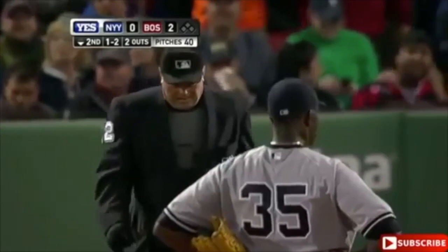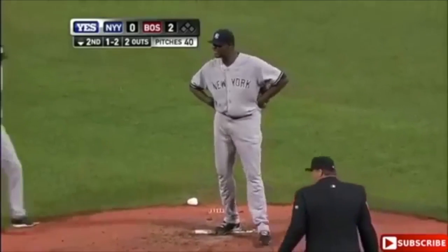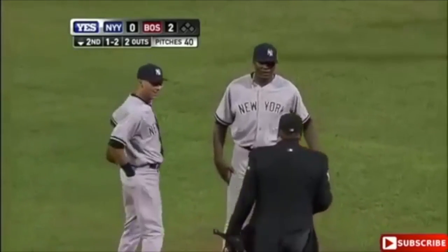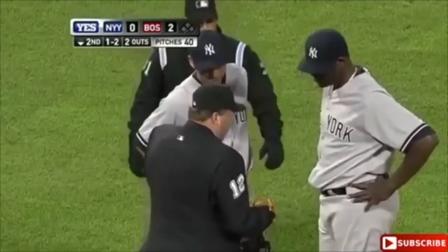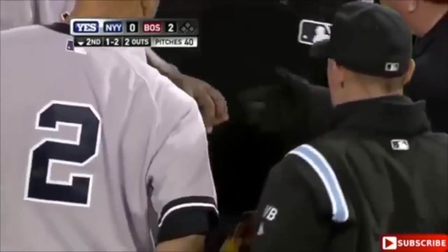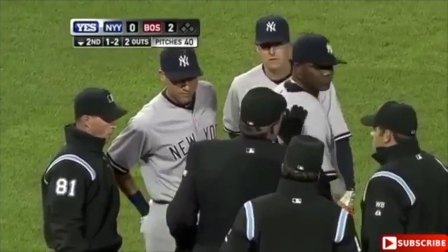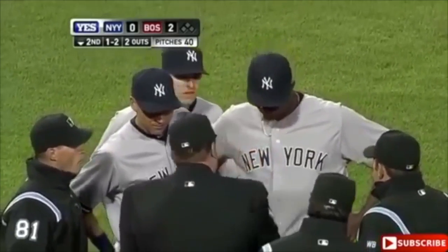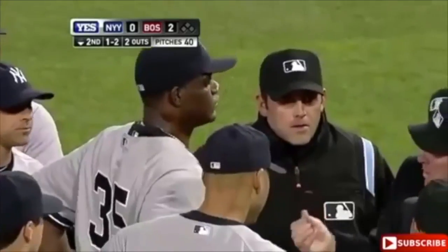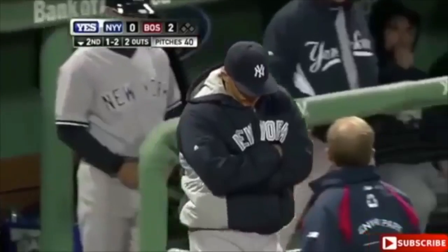I think they're going to check Pineda. Remember, against the Red Sox, he had what looked like pine tar in his hand. Later said it was dirt. But Farrell is going out to check Pineda. Now they're checking his back. His neck, and he said there's something on his neck, so Pineda is being tossed.